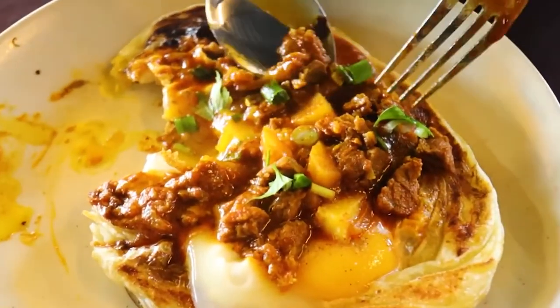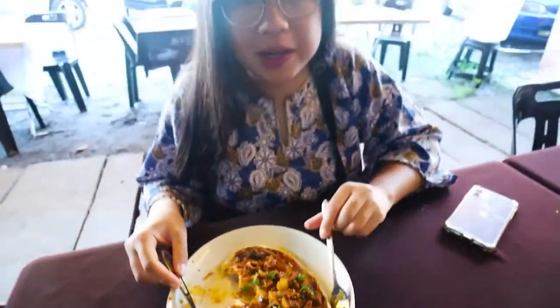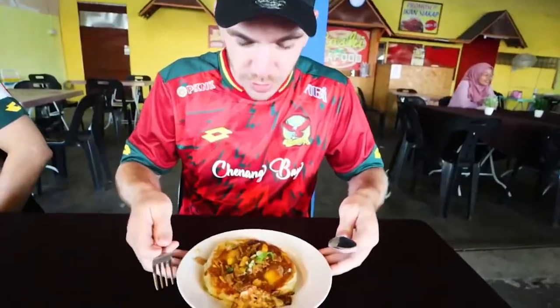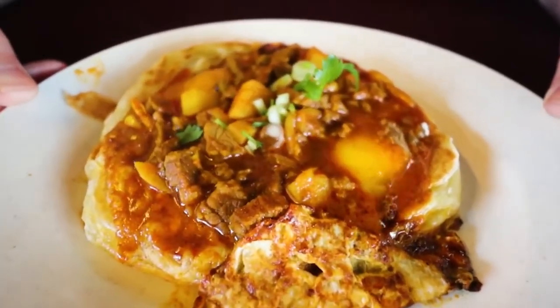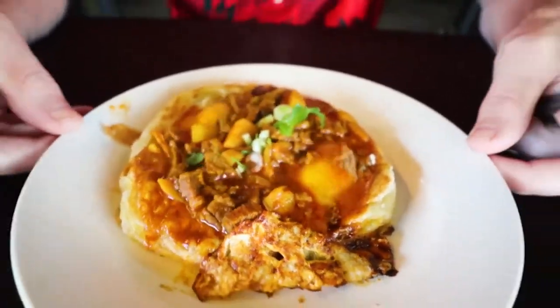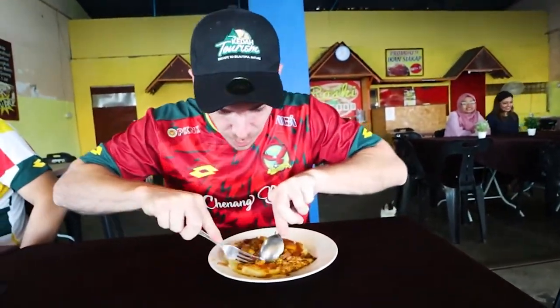It's like daging in a curry soup, and the curry is really nice too, not too spicy. Very tasty. Awesome. Okay, five stars. Good one, everyone. Look at this, guys. Look at the eggs still jiggling in there. Half cooked. The perfect level of cookedness. I think the guy cooking it, I think he's done this before. He did a masterful job.